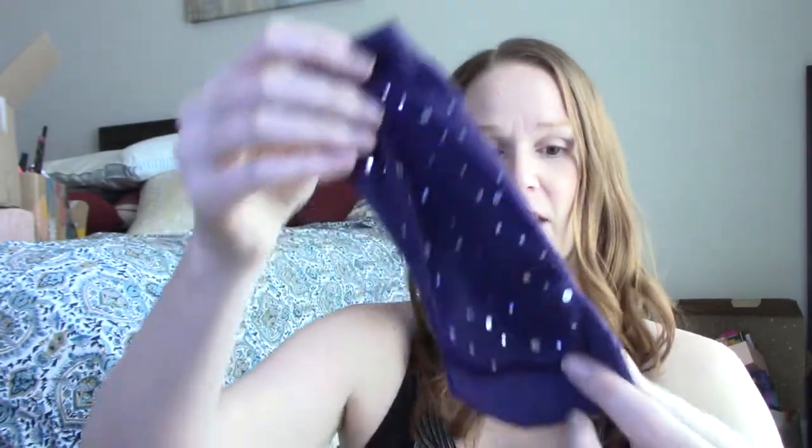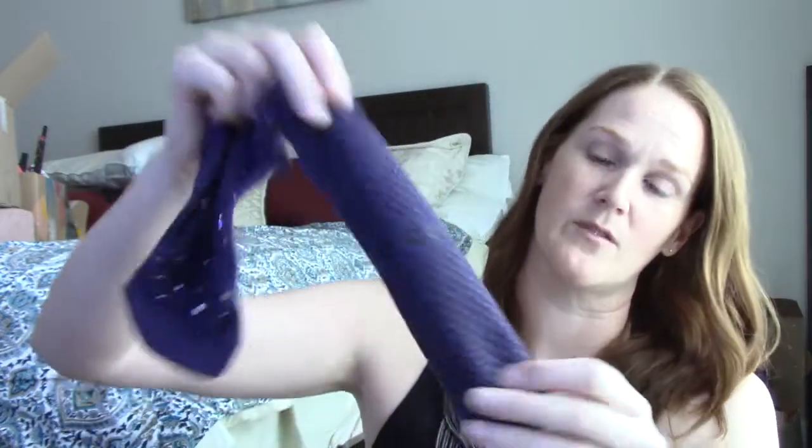So these I bought. You could have gotten socks in the actual box, but I think they were sold out when I went to pick them, so I just went ahead and got one pair of socks. They have mesh on one side, and then they have the grippies on the bottom so that when you do a pose, you don't go sliding everywhere.